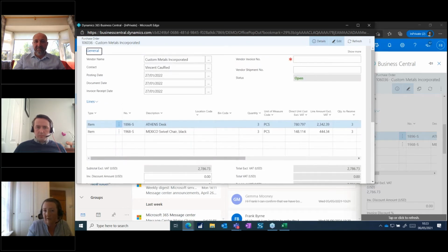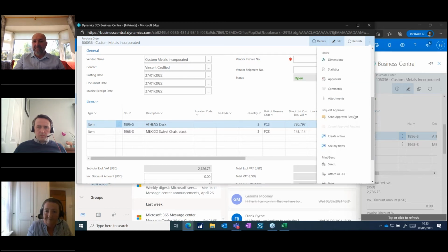If you had workflows or approvals enabled on your purchase order, you could send this PO for approval all within Outlook.